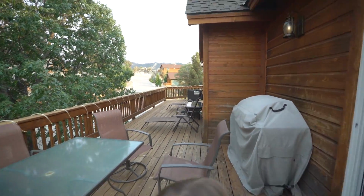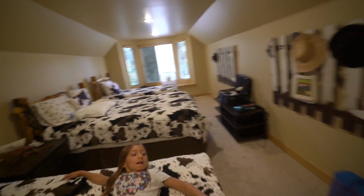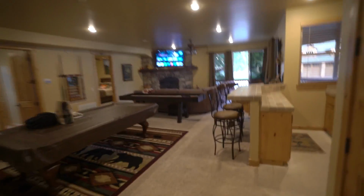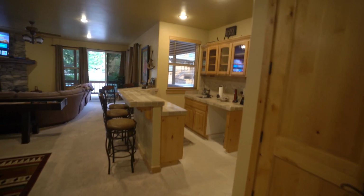I just love this house already. Let's go check out the rest of the house. Come on, Bella. So this is room number one. Let's go upstairs. We like cow beds. Cow beds? Did you hear it? No. Look at this one room right here. Three beds in here. Separate. This is a pretty cool house. Yeah, no, let's go down. Let's go downstairs. Oh, dang. This is cool, girls. Oh, my goodness.